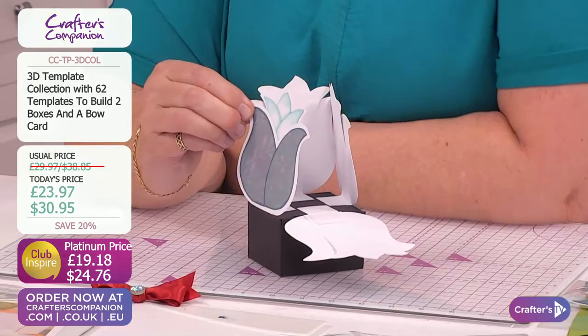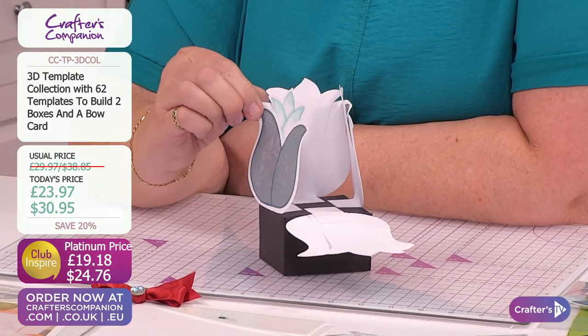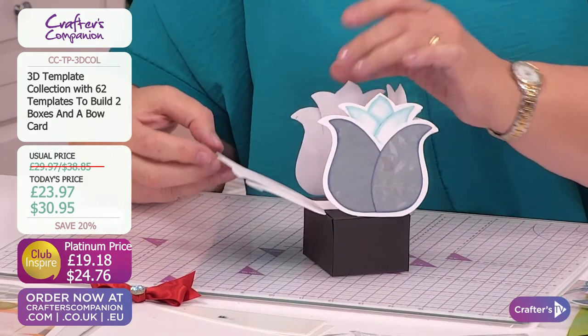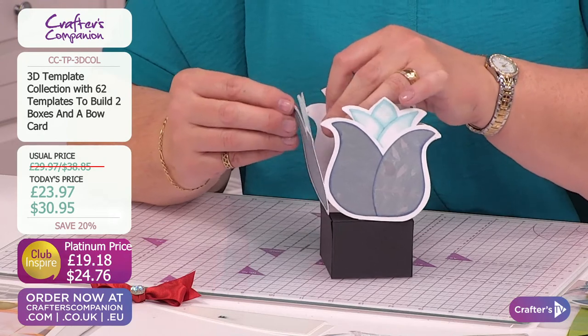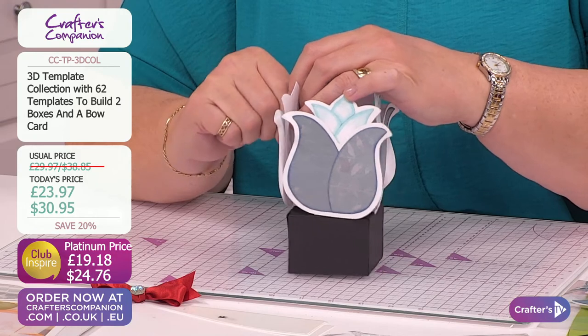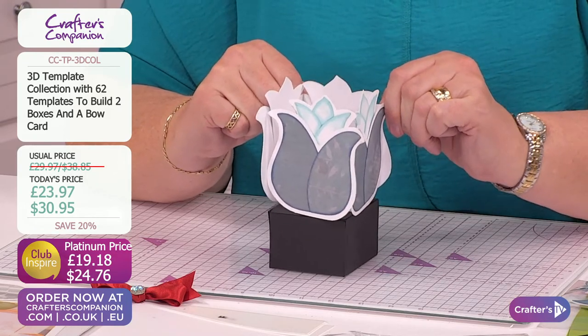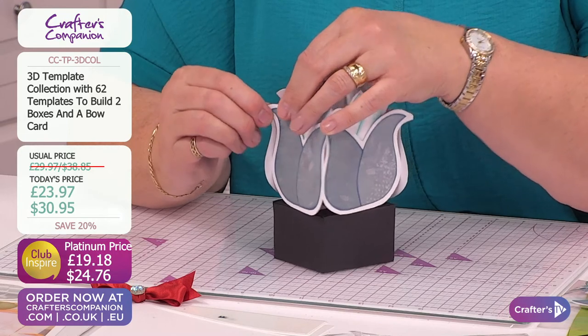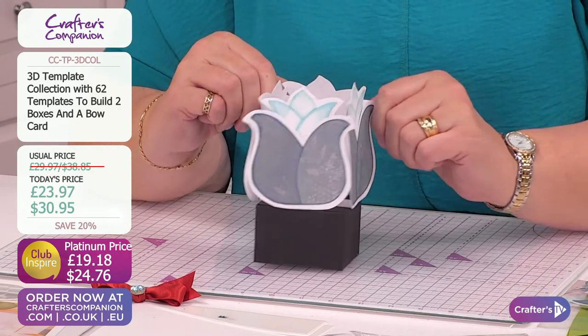It's about half an inch at the most, if that, just on the edges there. And follow it all the way around. All right, so that one again on here. And it explains all this on the instructions for you. And then the same at this side. So you get the idea now.